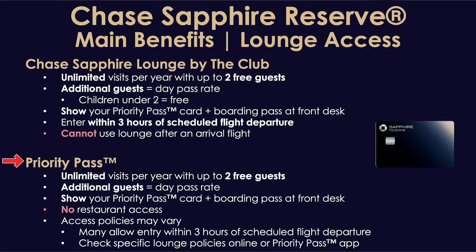Many Priority Pass lounges allow you to get in within 3 hours of your scheduled flight departure, but do check the specific lounge policies either online at PriorityPass.com or via the Priority Pass app. You can search directly by airport, click on the lounge you want to go to, and see the policies right there.